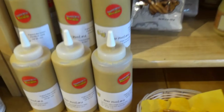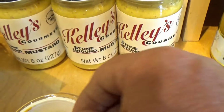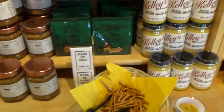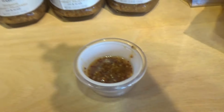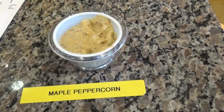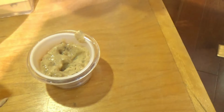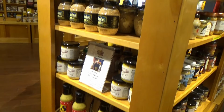This is beer mustard. It tastes kind of plain. This stone ground. Good flavor to it. Sesame honey. Well, that's different. This maple peppercorn. That's hot. I want to spread that on pretty thin. There's some habanero and horseradish. Dill pickle. Oh, I like that. So these are all the various mustards that you can buy.